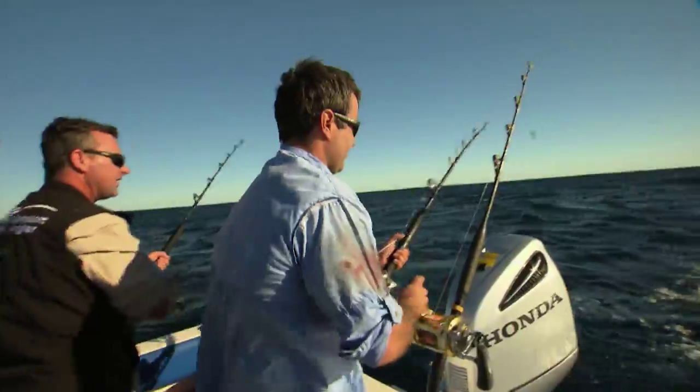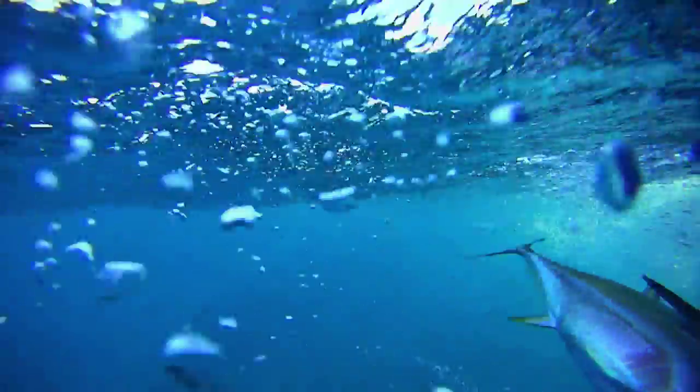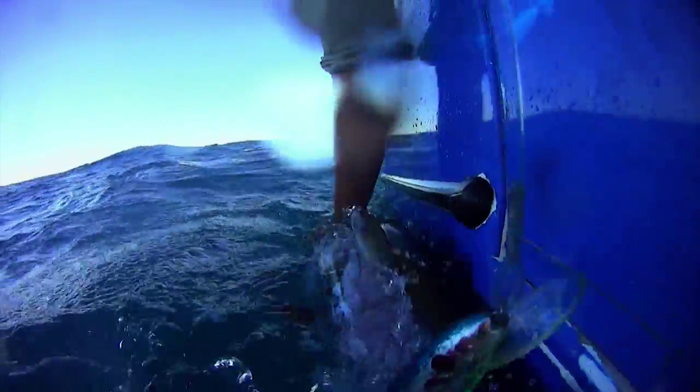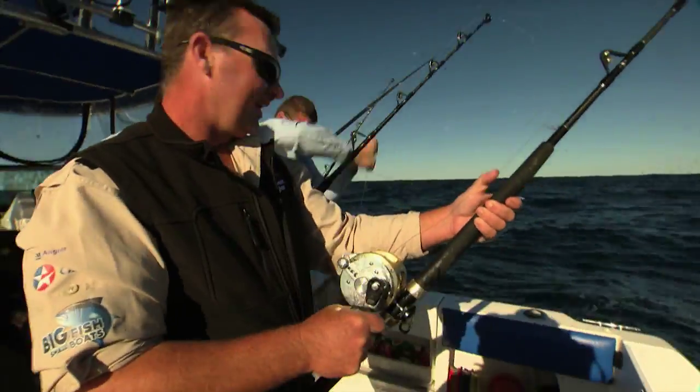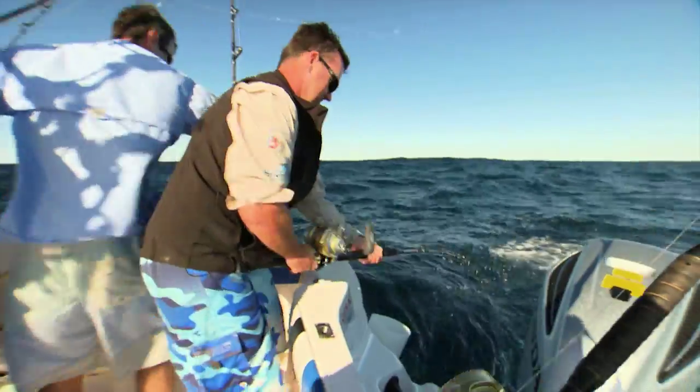Yellowfin, is it? Little one? Might be a little yellowfin. You're not going to believe it. He's just caught a little yellowfin. He finally caught a yellowfin. Yellowfin! Woohoo!